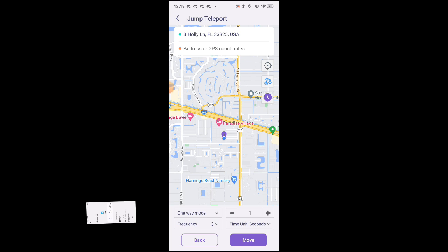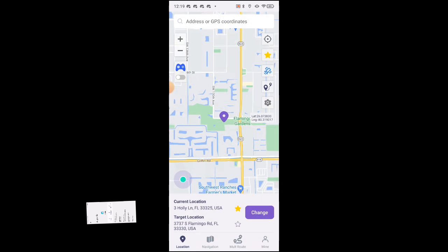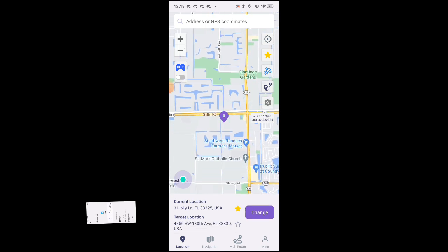So yeah, I gotta cut out my address. Oh Lord.